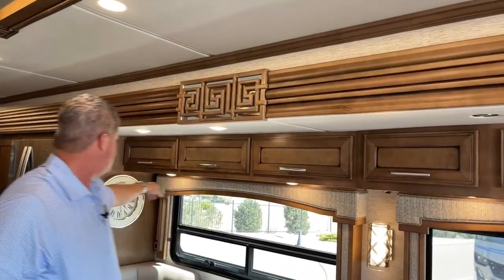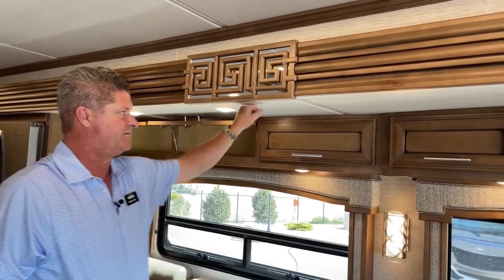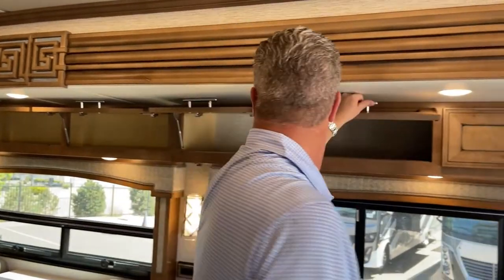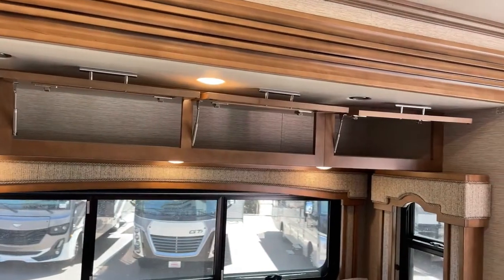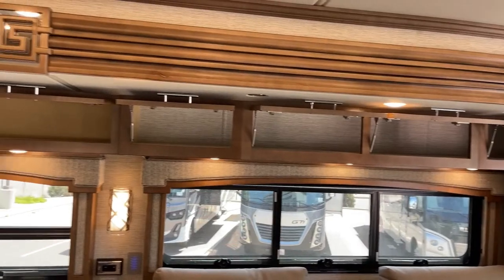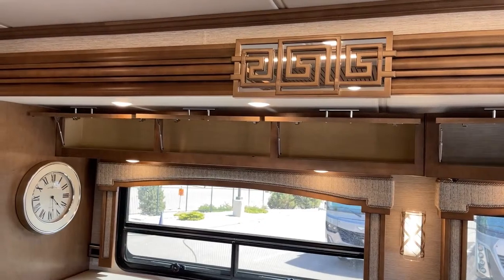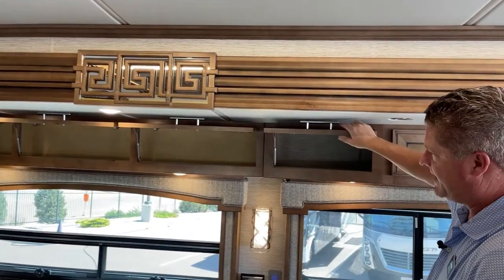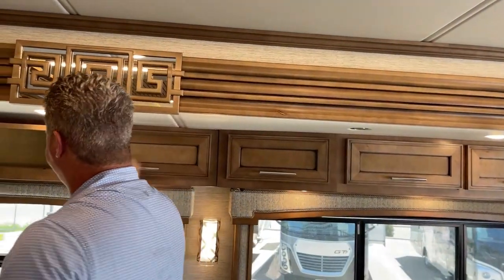Up above, you have a ton of storage. And it's padded here so you don't rack your knuckles every time you open a compartment here. That's a lot of storage. And also, they've got a solid fixture, so it doesn't rattle. It's designed for each one of these with a purpose.